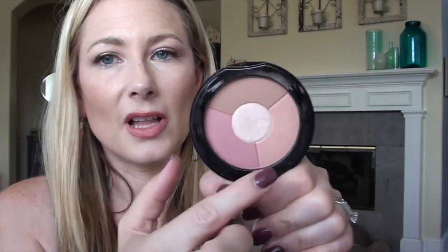So for the highlighter, I use my Real Techniques setting brush. It's a very small brush head, so I can get in there. But I can't use my regular highlighter brush to get this highlight without getting all the other colors muddled into it. And to wear the blush, I have to take my normal blush brush and pinch it together to dip it in here without getting the other color.